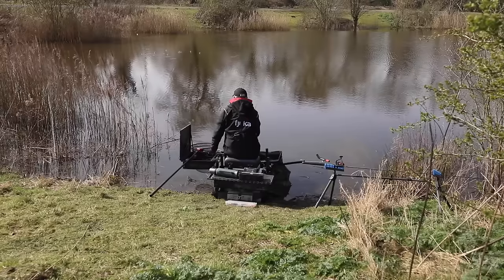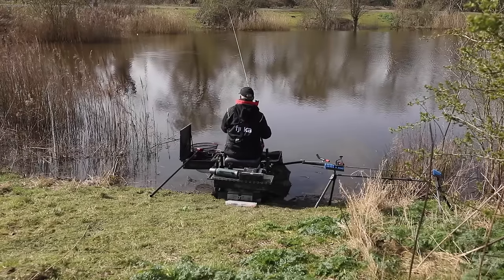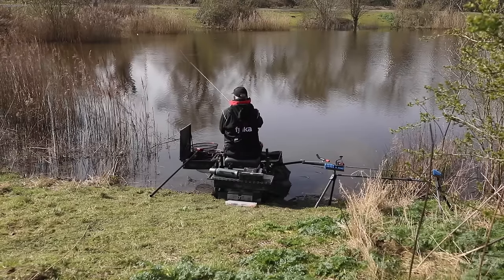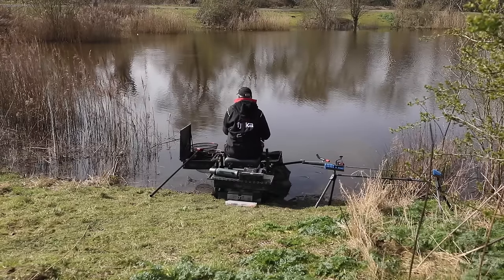The thing about this way is you're feeding your peg all the time. All the time you're feeding your peg, you've got bait falling through. So if it doesn't work, just go back onto your bomb, underneath it.